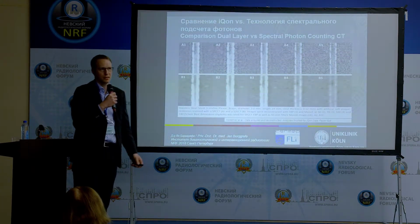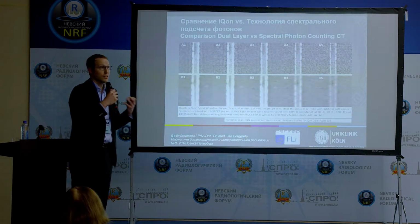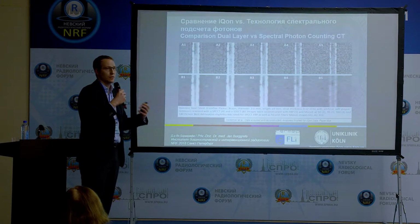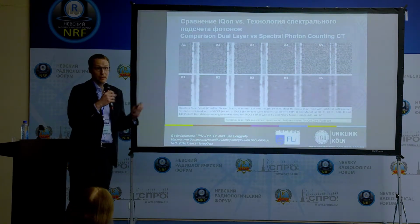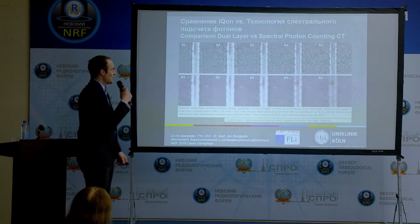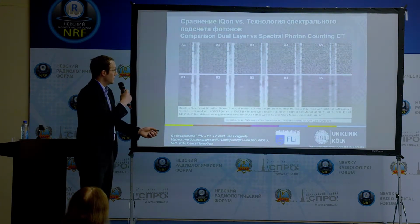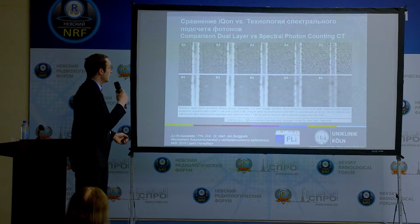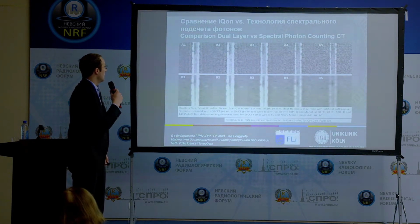So the photon counting CT has one special feature. It does not need any transformation of the signal to light anymore, and also no shimming. Therefore, as we have this direct translation, we also have a higher image resolution, and you find a really superior image resolution in comparison to the dual layer CT, and also, however, trade-offs of contrast and noise to be regarded.